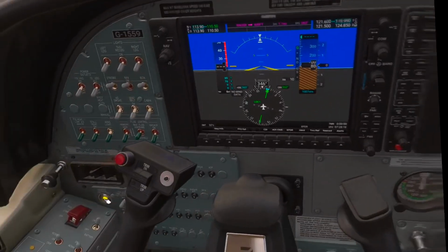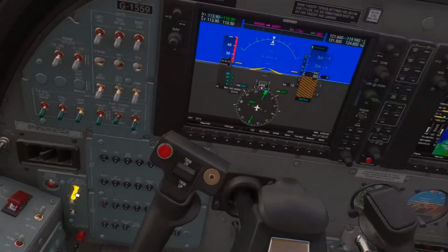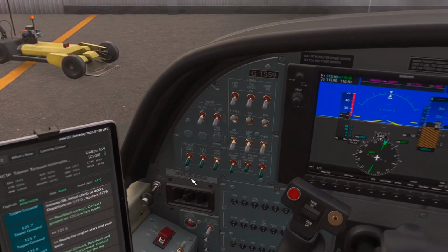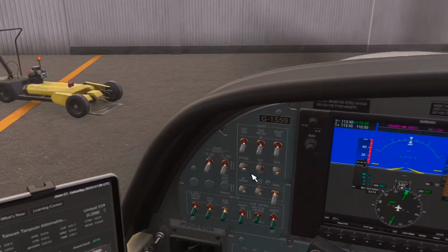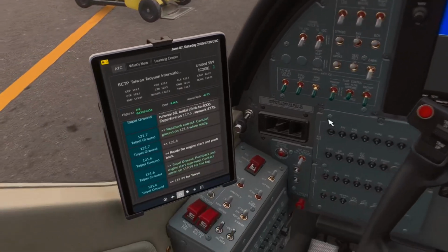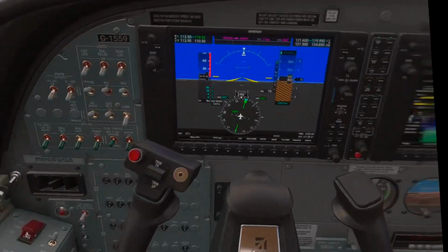Nothing on there, but that's all good. We don't have passengers, but we'll turn the seatbelts on. Cabin lights are off. The time is 7:28. We had 7:30 off the block's time.